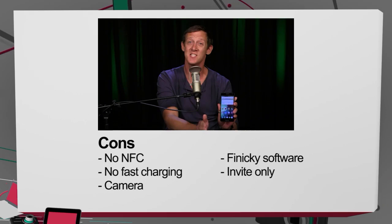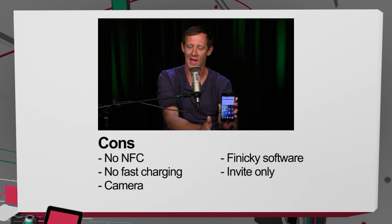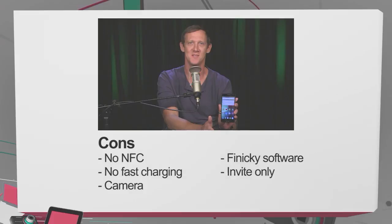And finally, and this is a really big one, limited supply and an invite system. This is what frustrated fans of the OnePlus One eternally, is that it was incredibly hard to get. And you're going to have that same experience here. Right now, it's something like 4.3 million people on the wait list to get an invite for this phone. And that's the only way that you can buy it, is through their website with an invite. So you're going to be waiting a little while, probably, especially if the experience with the OnePlus One is something to learn from.